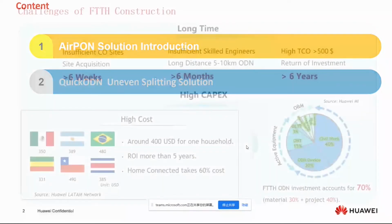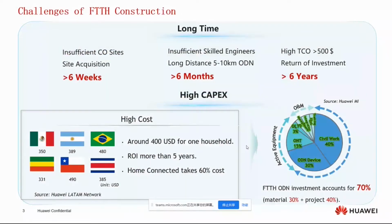As we know, in the past several years, FTTH deployment has sped up in South Africa. But ISPs and operators are still facing a lot of challenges for FTTH construction. The main issues are the long deployment time for the FTTH network and high cost. There are three reasons. First is insufficient CO sites, which means there's not enough infrastructure for exchange rooms to deploy the FTTH network, and site acquisition takes as long as 6 weeks.